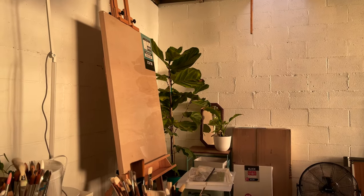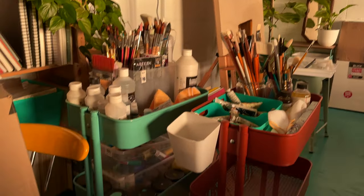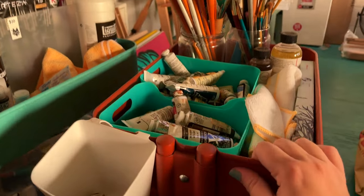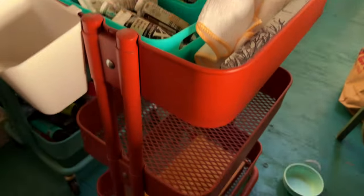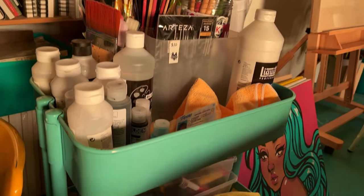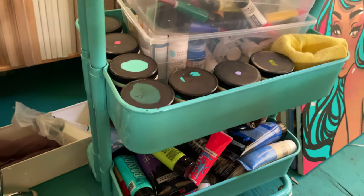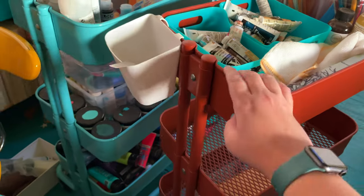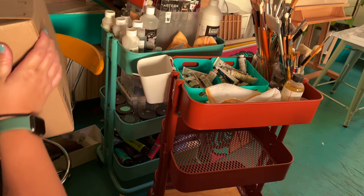I ended up rearranging the two IKEA carts that I had. Since the painting area is on the other side of the room as all my art supplies, I decided to divide each cart into different paint types. So the blue cart is for acrylics and the reddish cart is for oil paints.